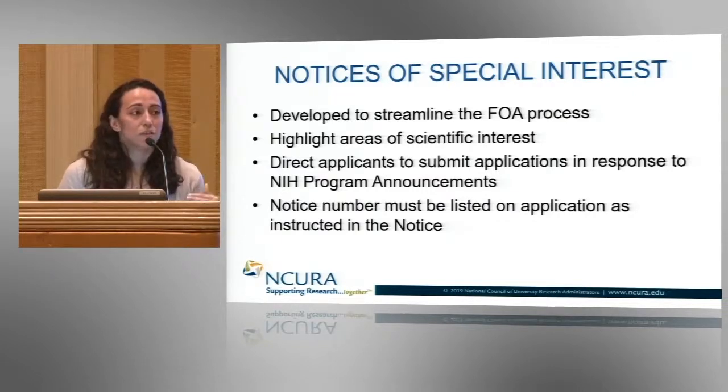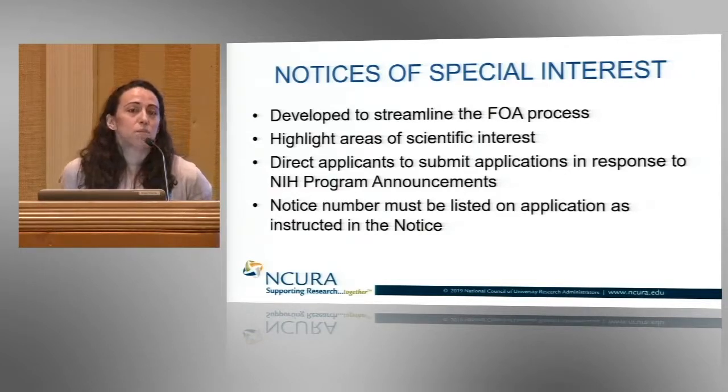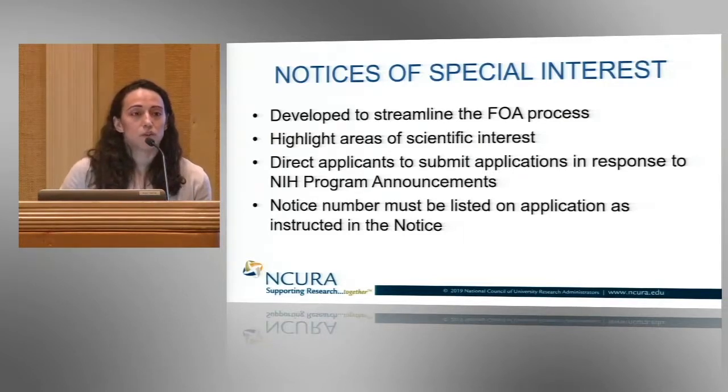So they'll identify the specific area that they're interested in, and they'll direct applicants to actually submit their application through an existing program announcement that's already been published. So you would comply with all of the requirements of the program announcement, but it's targeted toward a specific scientific area. And the way that those are submitted is you're going to put the notice number in your application. And I'll show you an example of one of these announcements in a minute so that you can see what that looks like.